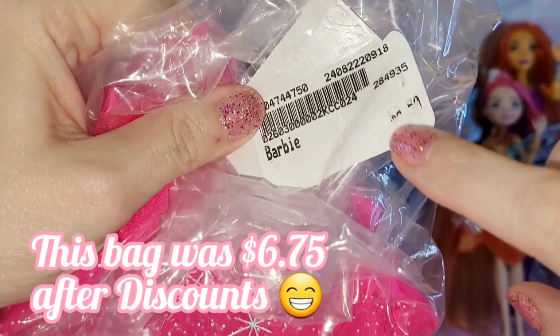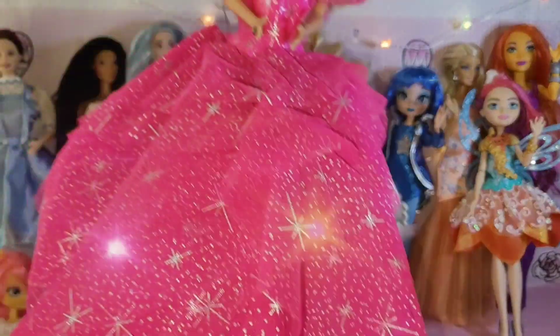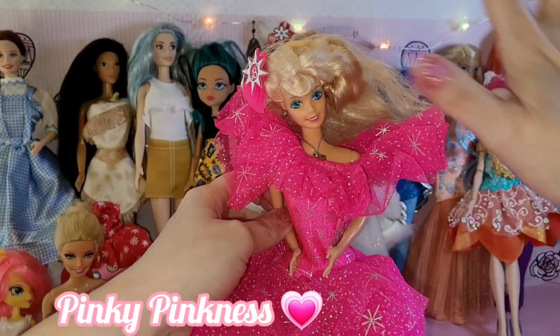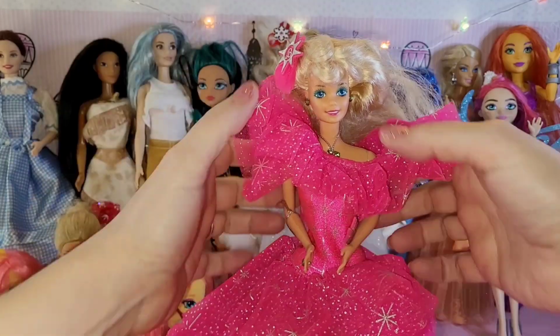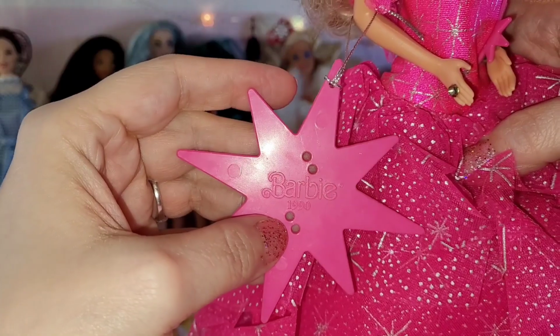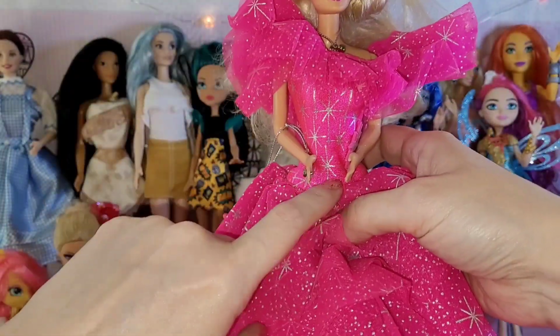Next, I got this bag. It's kind of hard to see, but it was $8.50. I'm just gonna open it, show you what I got. This girl, hot pink dream. Oh my goodness, y'all. I have wanted her for forever. I really have. She is the 1990 holiday Barbie. Here you can see it says 1990 there. She says 76 on her head and she has the 66 body.